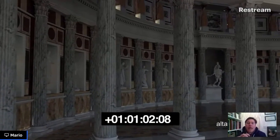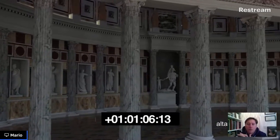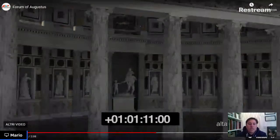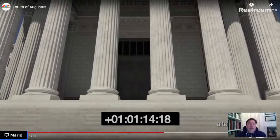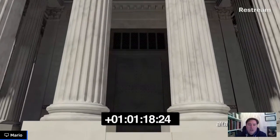Of course, inside the rooms, it was like a triumph of marble and statues, right? This is the left exedra, the left of the two semicircular rooms. In the center, there was a statue of Aeneas, the hero, with his father on his shoulders and his son Iulus, from whom the gens Julia basically descended. And we can actually enter then the temple of Mars the Avenger.